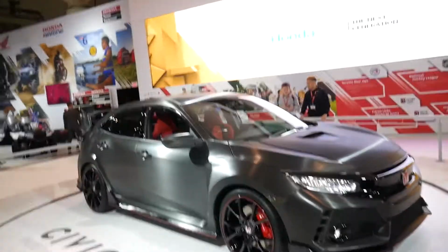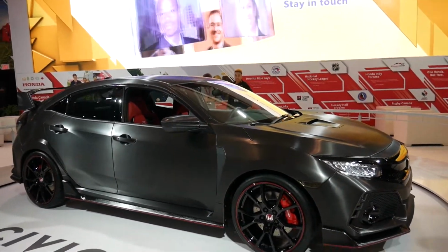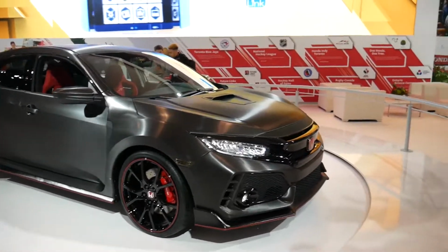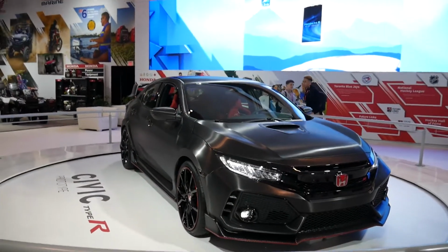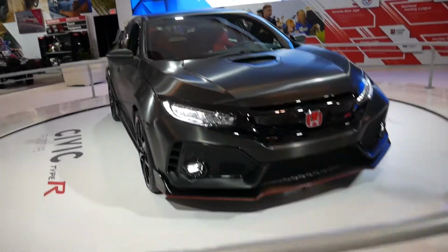I can't believe it. The only shame about it is probably that it's a front wheel drive car. This car is going to kill it. Honda is back in the game. Other companies will be taking notes of this and probably be doing the same thing as well. Let's take a photo of it. Bam. This is really cool, guys.